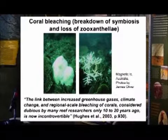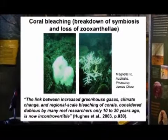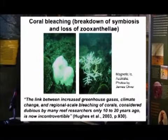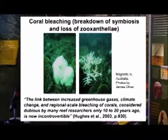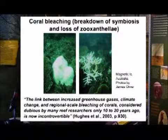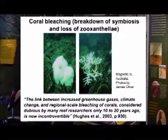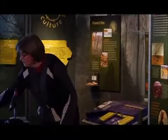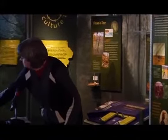These colonies are actually still alive, but they need to regain their zooxanthellae after a few days, or else they'll die. As it says here at the bottom, the link between increased greenhouse gases, climate change, and regional scale bleaching of corals, considered dubious by many reef researchers only 10 to 20 years ago, is now incontrovertible. So global warming is taking its toll.